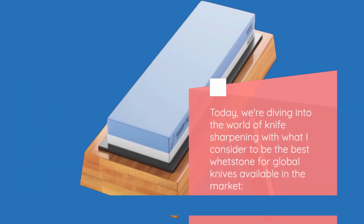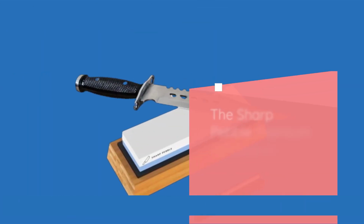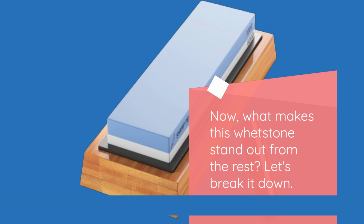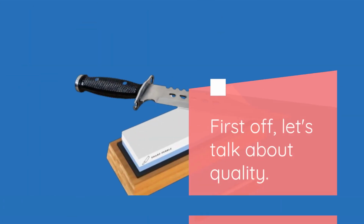Today, we're diving into the world of knife sharpening with what I consider to be the best whetstone for global knives available in the market. The Sharp Pebble Premium Whetstone Knife Sharpening Stone. Now, what makes this whetstone stand out from the rest? Let's break it down. First off, let's talk about quality.